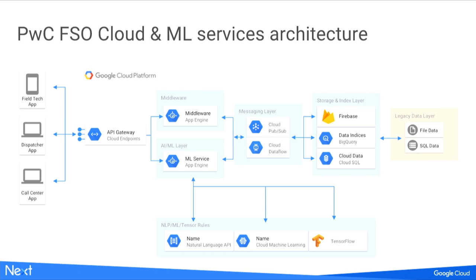And we chose GCP primarily because a lot of the tools that we needed, we've tried a lot of different tools. For example, if you look at the bottom of that slide, where we have all of the NLP and ML components, we use the natural language API, and we use the cloud machine learning API and TensorFlow. And a lot of these call records are not entered in full sentences. These are field engineers who are entering stuff on their phone. It's broken language. It's a lot of code words and item numbers and part names. So it's very hard to process that type of data with just natural language processing.